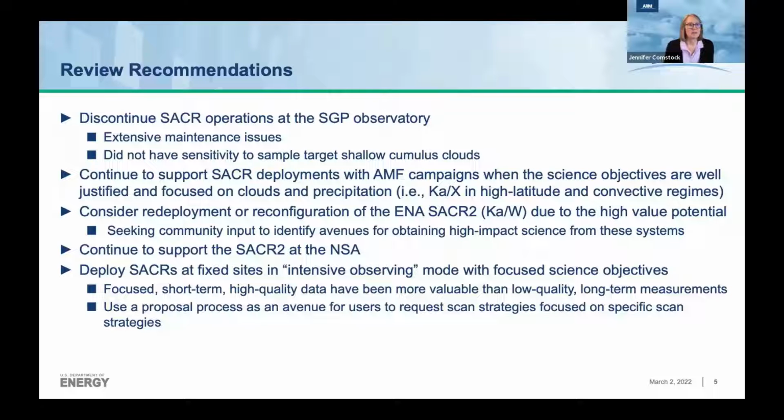We also recommended to consider a redeployment or reconfiguration of the ENA SACR2, which is a Ka-W band system, due to the high potential value of that system. For this system, very little data is available at this time. As Andrei mentioned, it has been difficult to maintain that system due to the remote location, the export issues, and the time it takes to get parts to the site. But we recognize the value of this system.